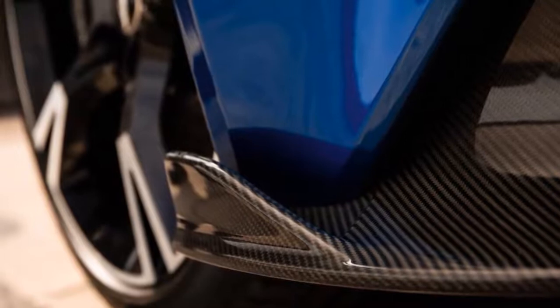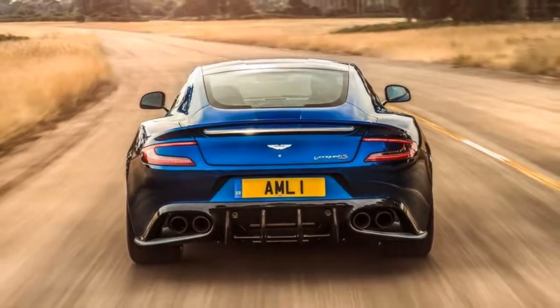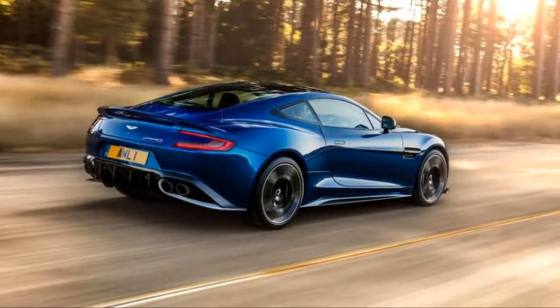We'd also get the optional features that you'd think would otherwise come standard on a car of this caliber, such as seat ventilation and the auto-dimming rearview mirror. Otherwise, it's all about getting the custom colors and trim materials that you want.